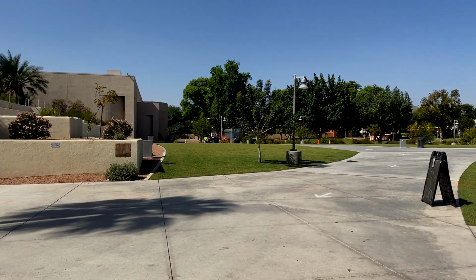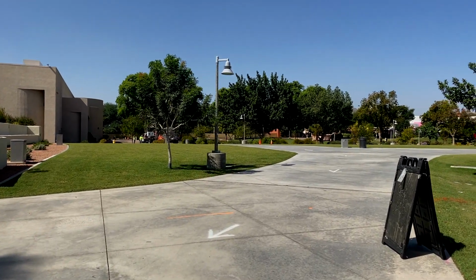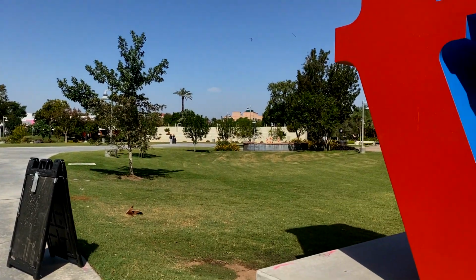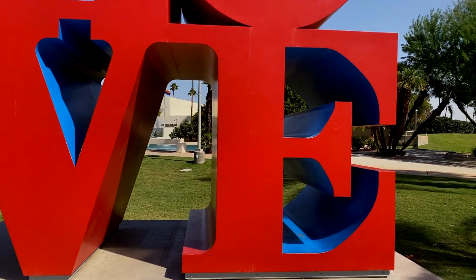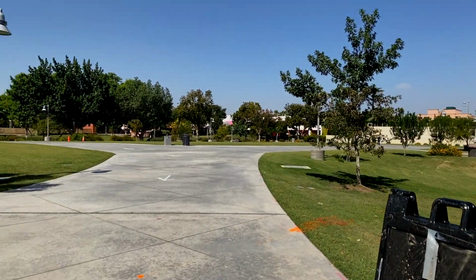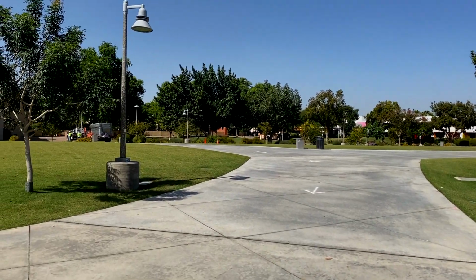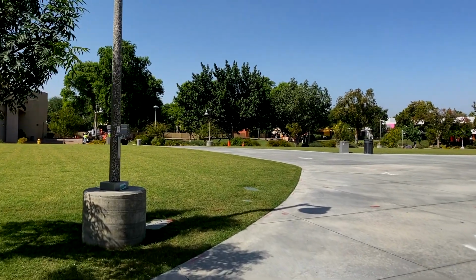The fence truck is over here in front of the Performing Arts Center. And the statue still in its location. Walk over this way, see how the fence setup's going, what they're doing here.